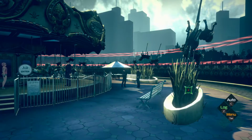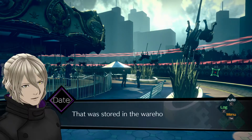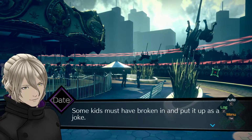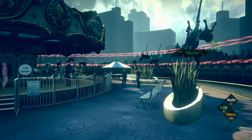True. Bench for couples. Mr. Date, that horse. That was stored in the warehouse nearby. Some kids must have broken in and put it up as a joke. Merry-go-round horse skewered upside down. It looks pathetic. Holographic caution tape.